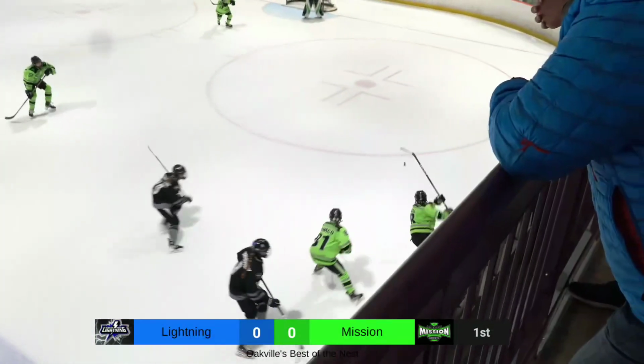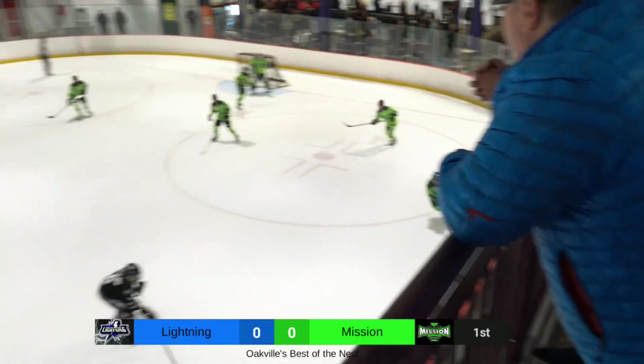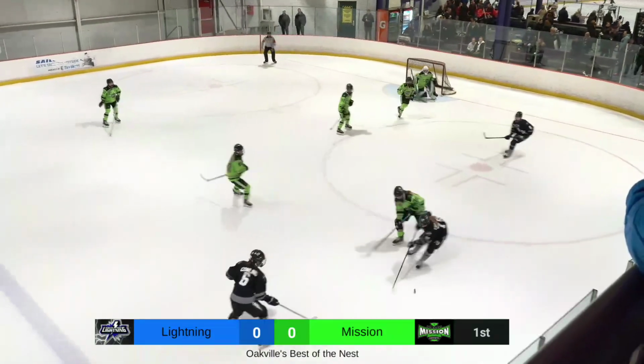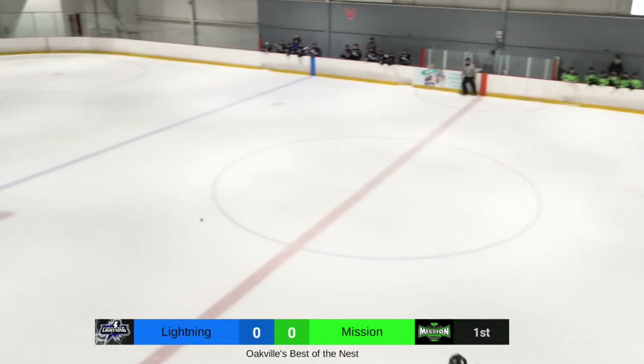It goes for Sell. Off Sell, fans on it. And it's top of the right dot. Coming across is Bessie into the right wing corner. It's going to be Lightning. Poke check to the left point. Firing a shot blocked by Helen Lane. Swatted out here to the inside. Coming across, Monaco sending a pass up by Beard Lyric, who slams it out of the zone.